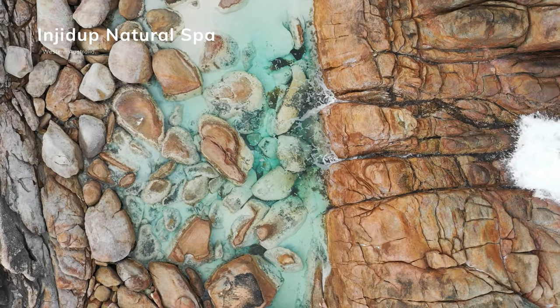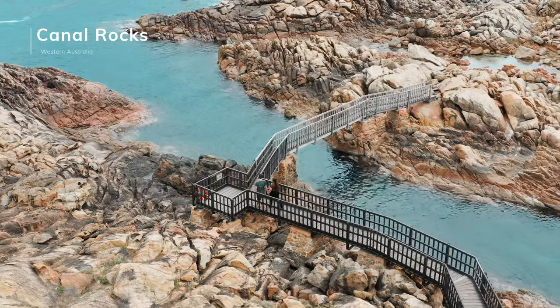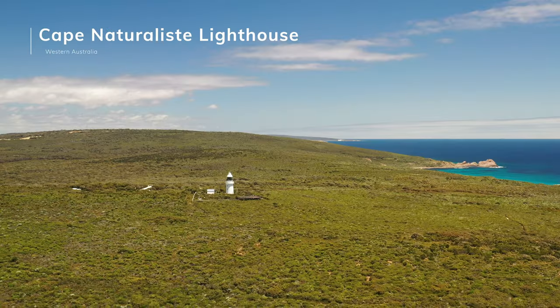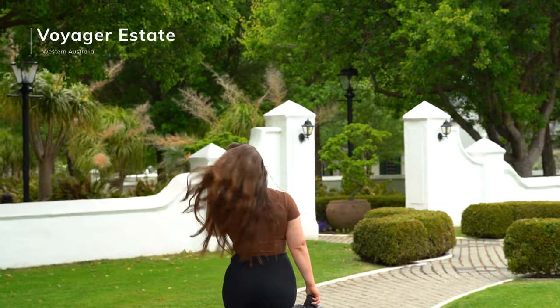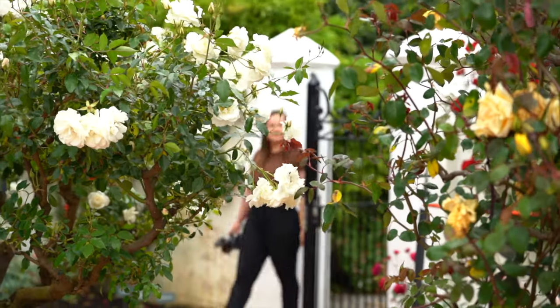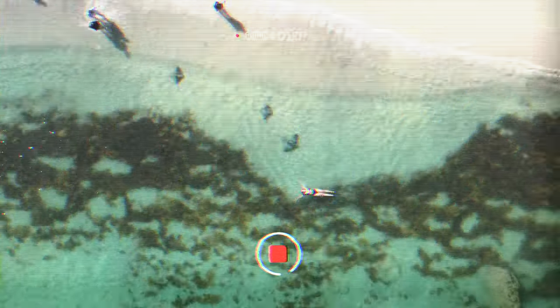We went swimming in the Injidup Natural Spa. We walked along the walkway at Canal Rocks. We dropped by the Cape Naturaliste Lighthouse. And since Margaret River is known for its wineries, we went to one of the most beautiful wineries, Voyager Estate, to go and enjoy their gardens. Which then takes us to today's video.